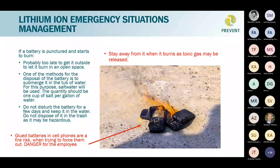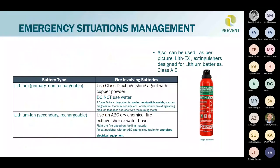For emergency situations, we have identified some types of fire extinguisher that you can use for lithium primary. You use class D, which is good for combustible metal fire. Yes, you can have some lithium primary button cells sitting inside a drum, a bunch of them with power, they could create an arc and eventually make a fire of metal. So a class D extinguishing agent would be good.